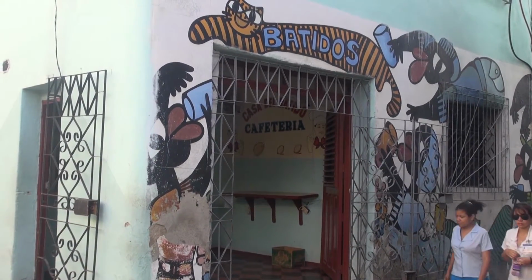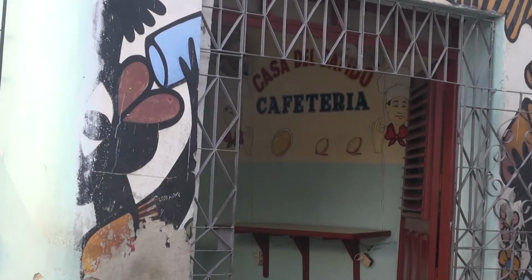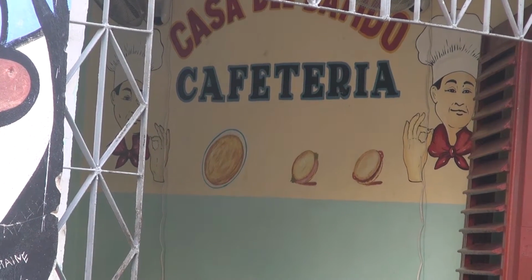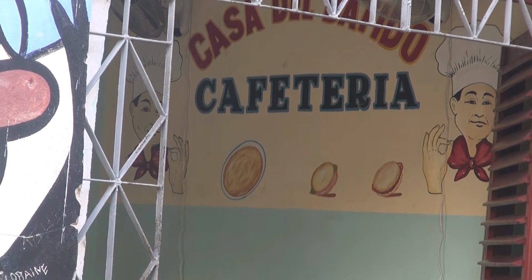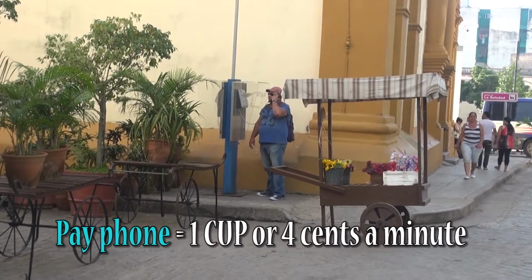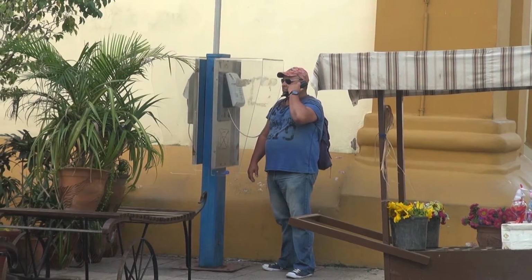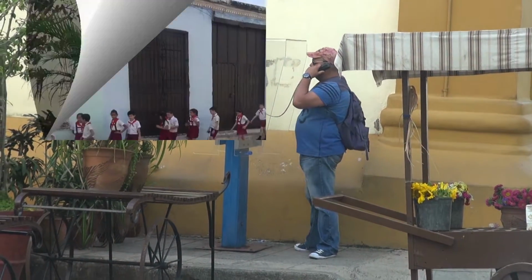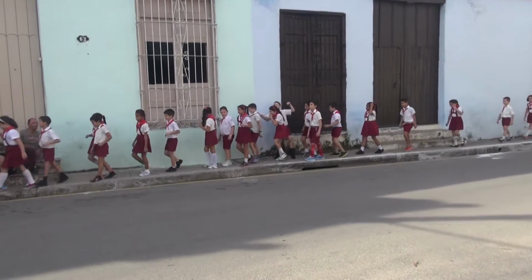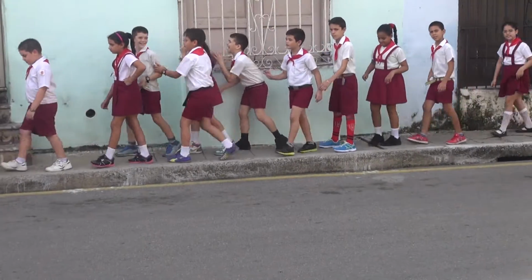The local Cubans, when they go out, eat at places like this, which are known as cafeterias, and the food is basically all in CUP, 20-30 cents for most everything in the restaurant. For the Cubans who cannot afford the 45-cent CUC per minute charges on their cell phone, there are telephones. Children on their way to school, those scarves around their neck means they are all young pioneers.